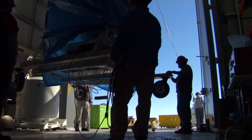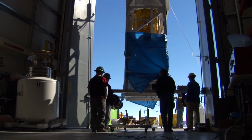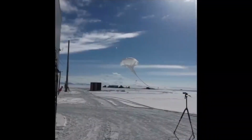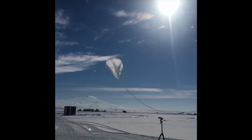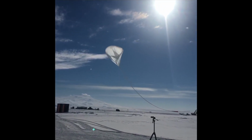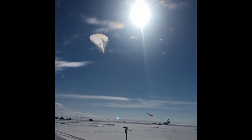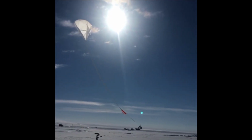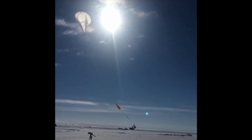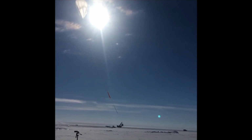STO was successfully terminated, recovered, and reconfigured to fly again in Antarctica on December 9, 2016. The STO-2 flight lasted for 20 days, circumnavigating the continent twice. The mission verified the operational capability of advanced flight systems critical to the next generation of terahertz balloon-borne observatories, GUSTO.